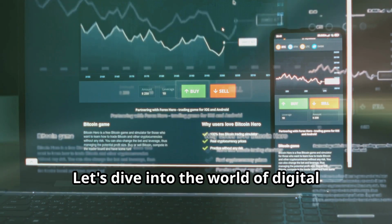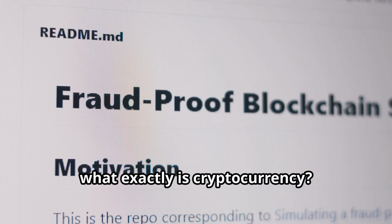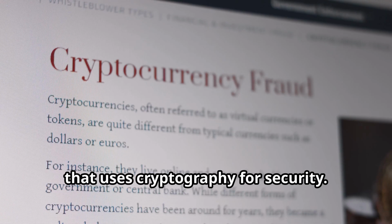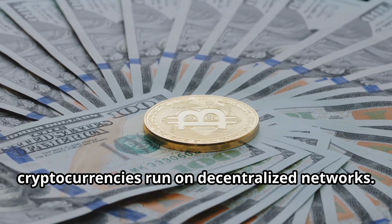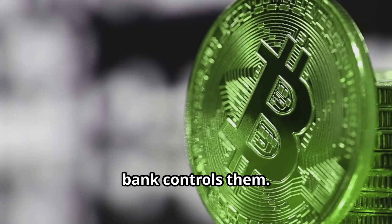Let's dive into the world of digital currencies and understand how they work. So, what exactly is cryptocurrency? Think of it as digital or virtual money that uses cryptography for security. Unlike the dollar or euro, cryptocurrencies run on decentralized networks. No central authority like a government or bank controls them.